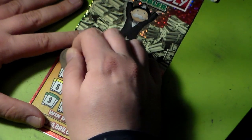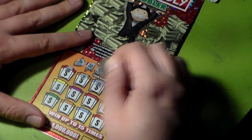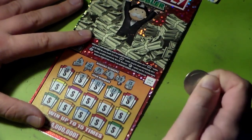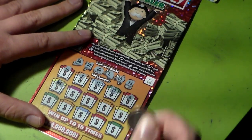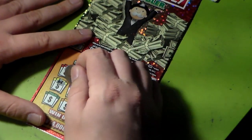Okay, so let's see, now we continue on. 10, to my numbers, 7. 7, 11, 17, 8, oh, train. Train, that means that we win the win prize shown automatically.